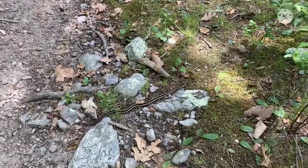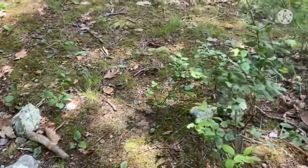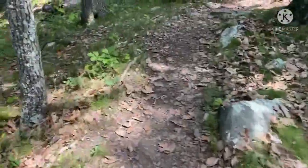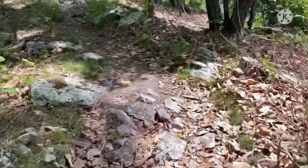Yep, here's the snake of the day. Okay, time to go. All right, pretty much seeing a snake almost every day. So just gotta keep your eyes out.